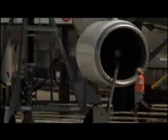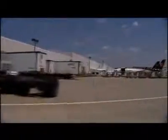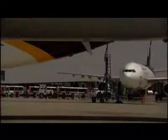This is the UPS Worldport, and it's the heart of their operation. Covering an area larger than 70 football fields, it's constantly serviced by the 8th largest airline in the world, a 280-strong fleet of aircraft known as Brown Tails.